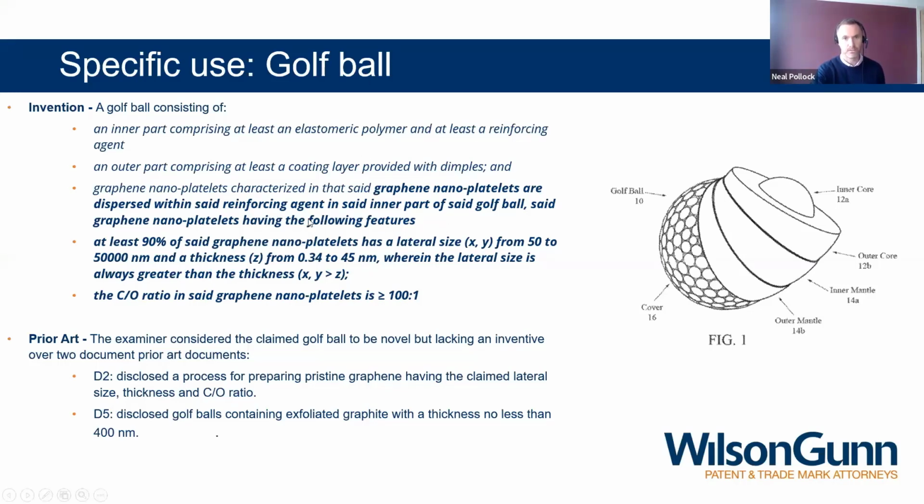So the graphene obtained had the same lateral size, the same thickness, and also the same carbon to oxygen ratio. But because D2 didn't say anything about how this graphene would be utilized, and certainly didn't allude to its inclusion in a golf ball, and in particular its inclusion in an inner part of a golf ball, this claim was considered to be novel over this document D2.